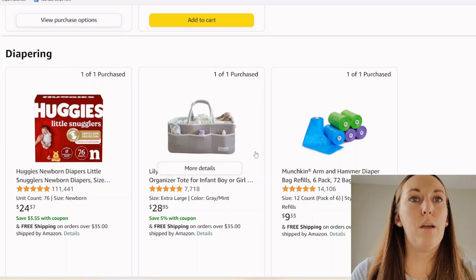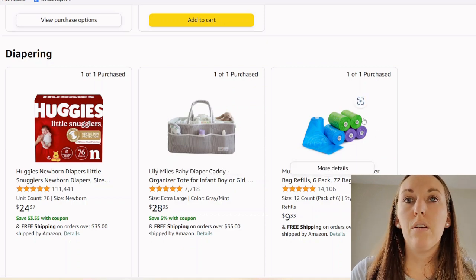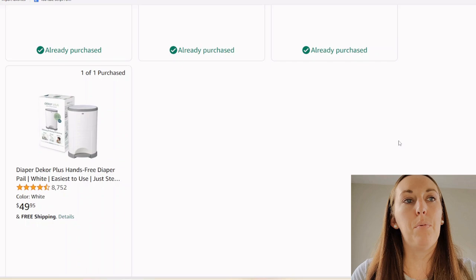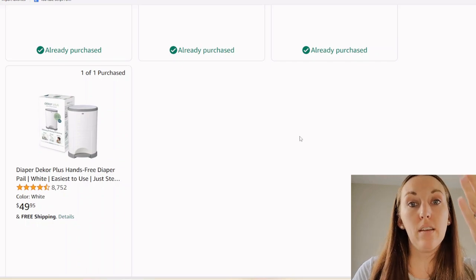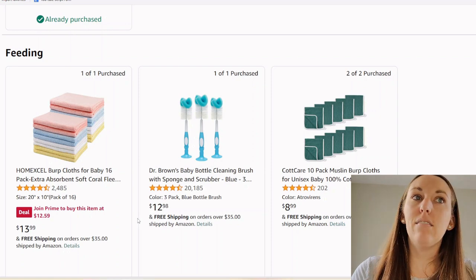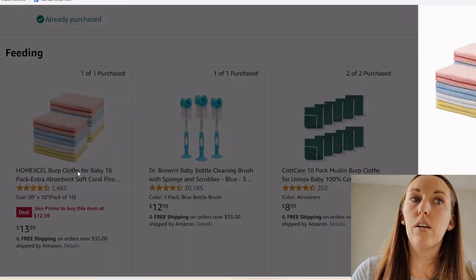Diaper caddy. We love our diaper caddy. I think it just helps keep you organized. Okay, baggies for dirty diapers. I didn't specifically buy them. I just use leftover bags from Walmart or Kroger. Diaper pail. I'm anti-diaper pail. Just throw them in the trash. You got the baggies, so just throw them in the trash. Okay, feeding. Got some burp cloths. These fleece ones look like microfiber again.